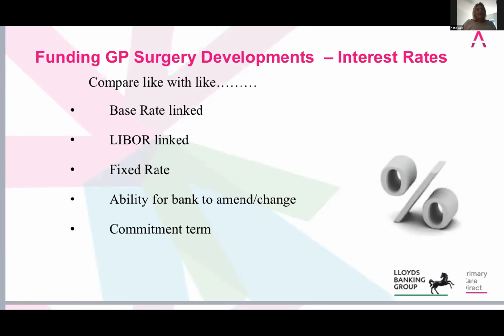Commitment term at the bottom here is really important when you're looking at different options for funding. As I said at the outset, we can fund for up to 25 years. We can also commit to a loan for a shorter period of time, which means that the debt service cost is lower because our margin is lower. It's very important if you're looking at a selection of different funding options that you're comparing apples with apples.